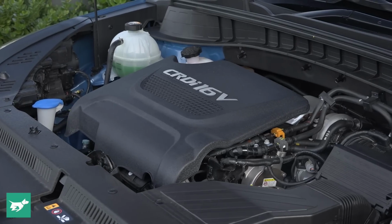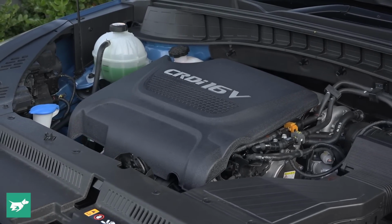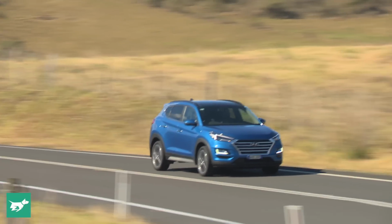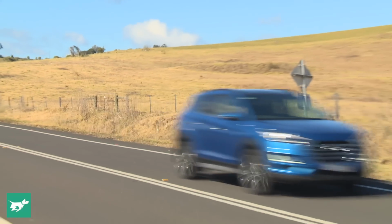But the 2-litre turbo diesel is probably the way to go if you're looking for a real all-rounder experience with the Tucson. It has 136 kilowatts of power and 400 newton metres from its 2-litre engine, and it just gets the job done really nicely. It's really muscular in the low end of the revs. You really don't hear it working. It's frugal. I think this is the best suited engine to the Tucson.